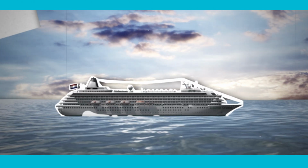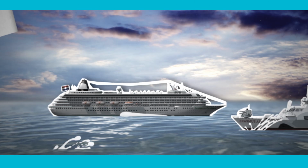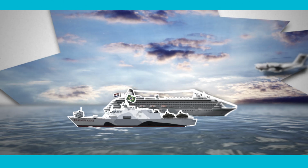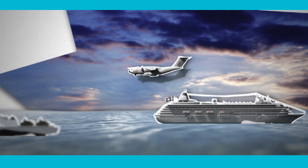In the territorial sea, vessels normally have the right of innocent passage. However, this intimidating Brazilian ship sailing next to us seems to be threatening the security of the Netherlands by sailing here. The same applies to that aircraft heading to land.